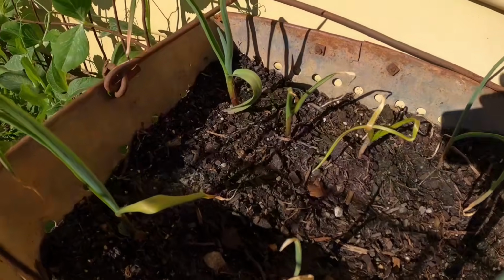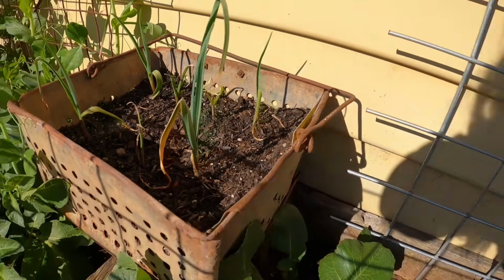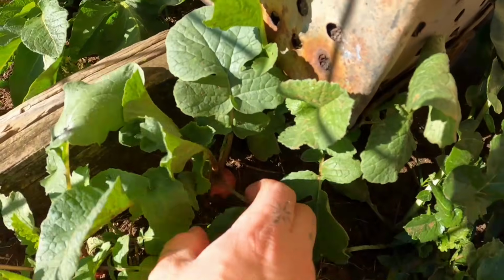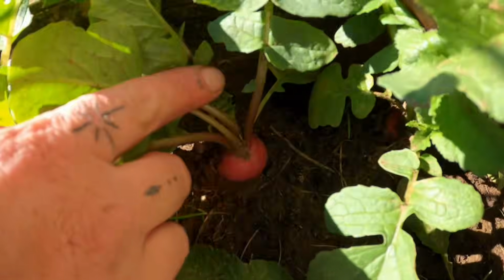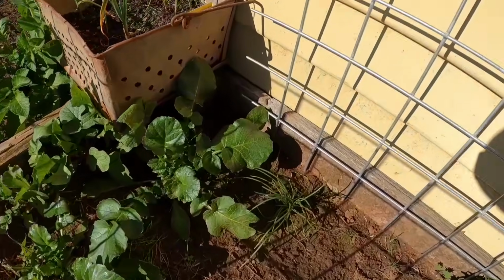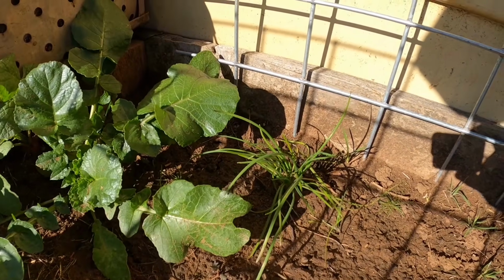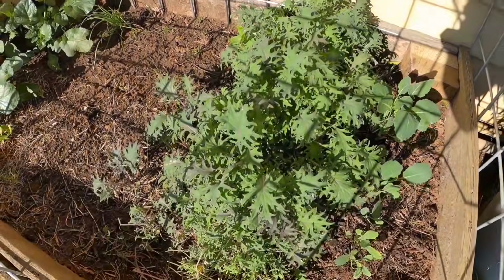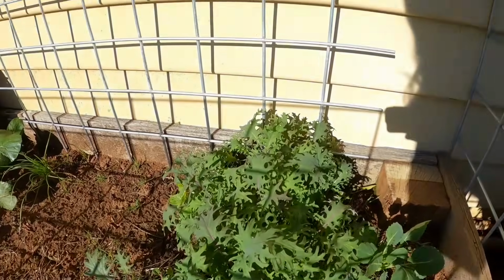Some of the garlic's looking okay. Some is looking terrible. And the radishes look amazing. Here, I'll show you. They're ready to pick now. Gorgeous. The chives I saved for like $1 or something are doing good. And the kale is great. The chickens are loving it, which is fine.